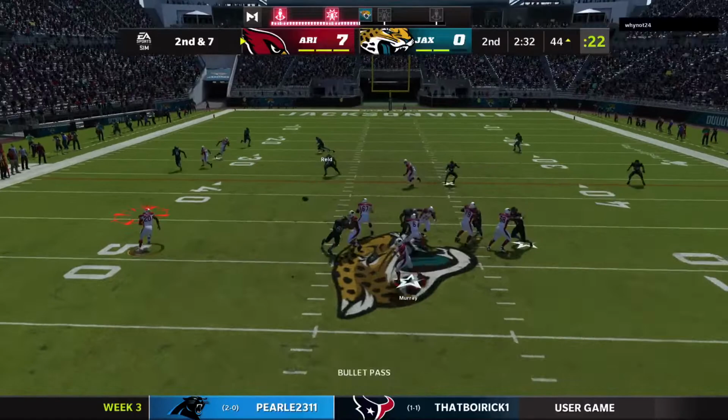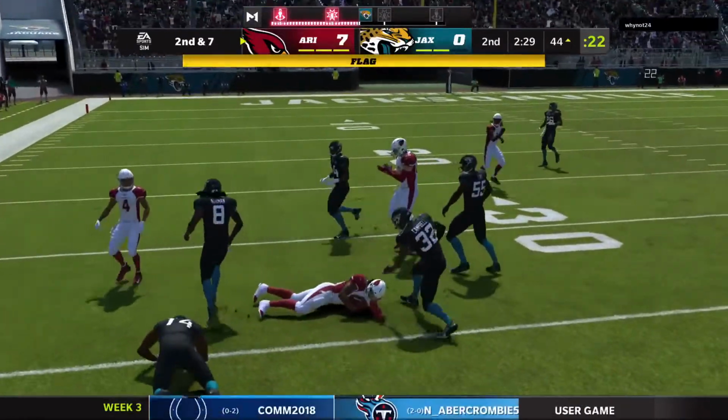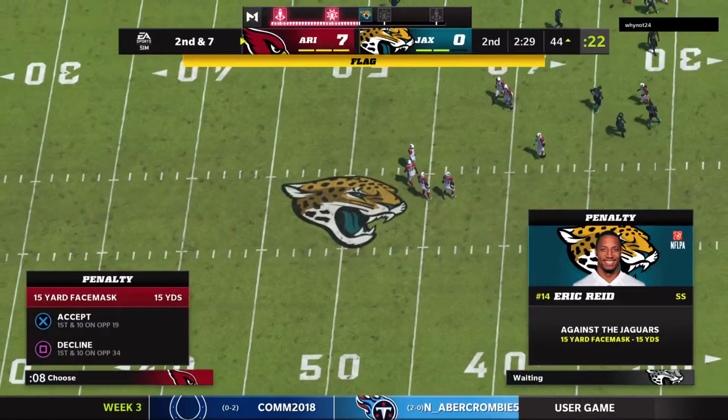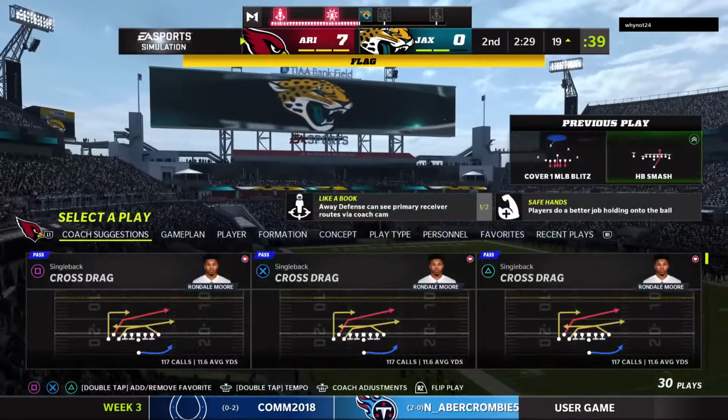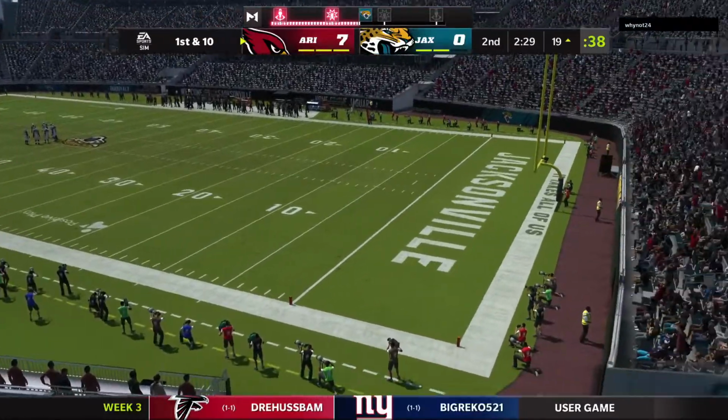From the 44, Murray. This one into the hands of the running back, Balazs. And he'll be pulled down as a penalty flag will rein in as well, and that would appear to be a face mask. So they'll take the yardage and tack on 15 more for the face mask.